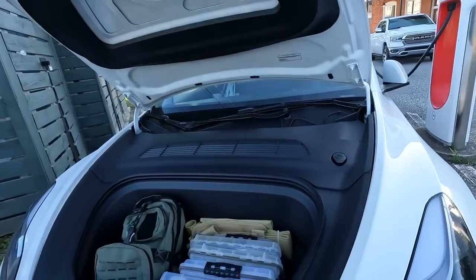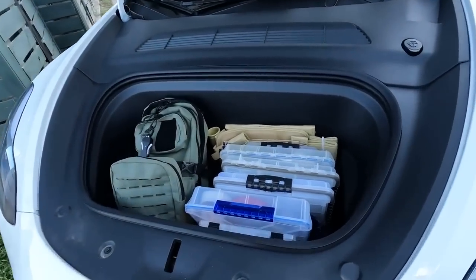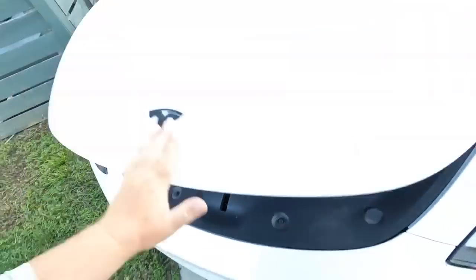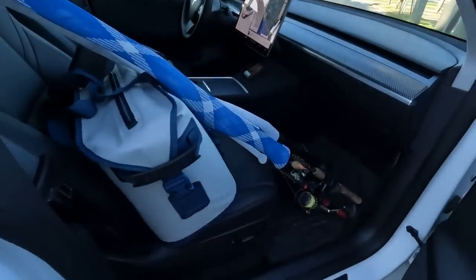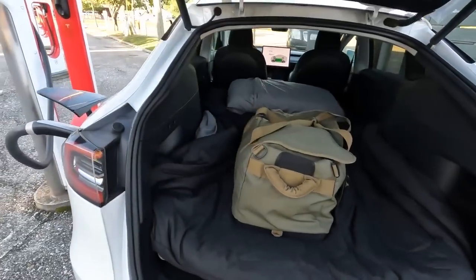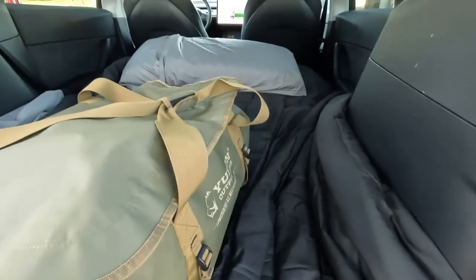Got the Tesla Model Y and got the front hatch completely loaded out with all my fishing gear, wade gear, pack, everything right there. Rod and reels, cooler, and this is where we're going to be sleeping this entire week, right here in the back of the car.